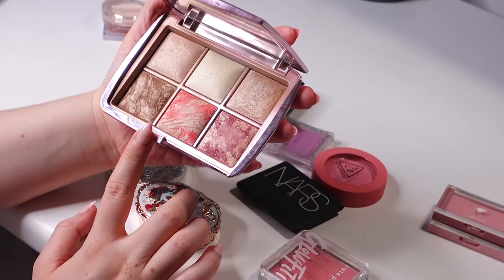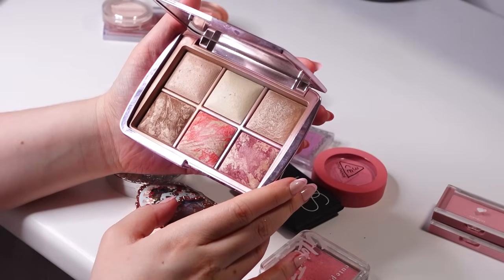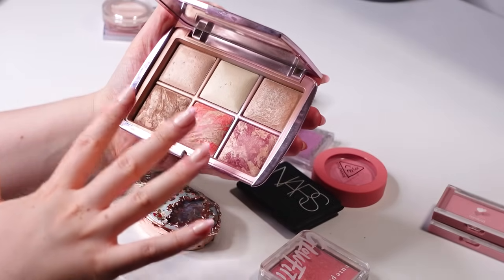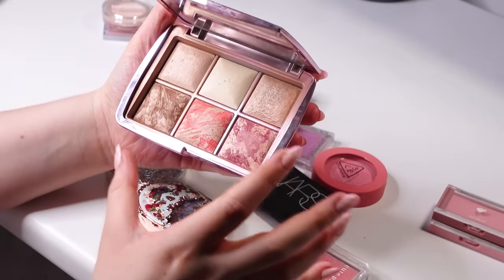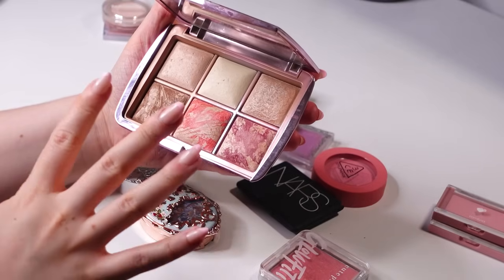I am about to go traveling again for quite a while, and it's a pretty long trip. Because I don't use two of the shades, when it comes to really streamlining travel, I feel like this doesn't make as much sense as taking one blush and one highlighter, or two blushes and one highlighter that I really, really, really like and use all of. I don't know. I just really like this palette. I need to use it more.